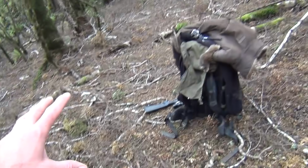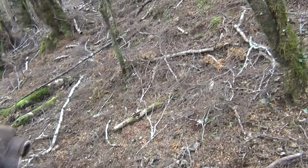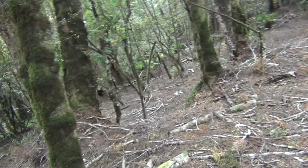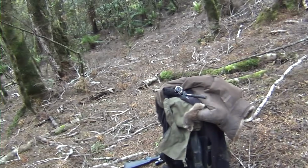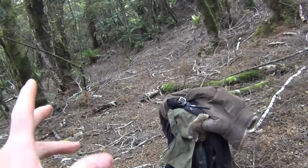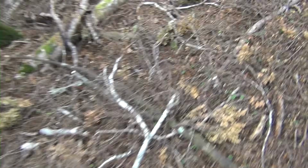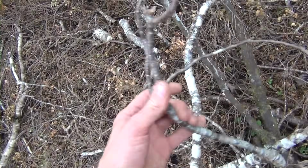And the main reason I've picked here, partly because my trap line runs through it, because it's easy walking and there's a few possums in here, but also the other reason I've picked it is because it's really dry under here. Heaps of dry firewood. It's going to be no issue getting firewood.